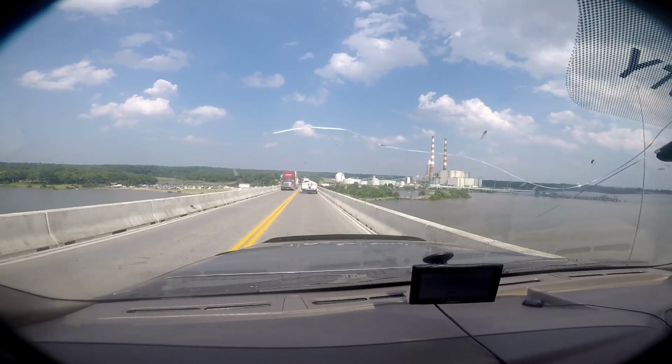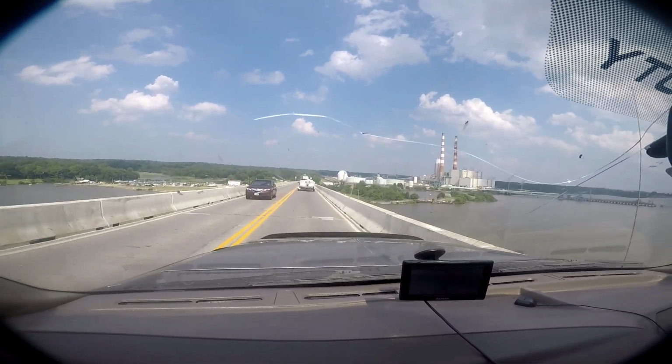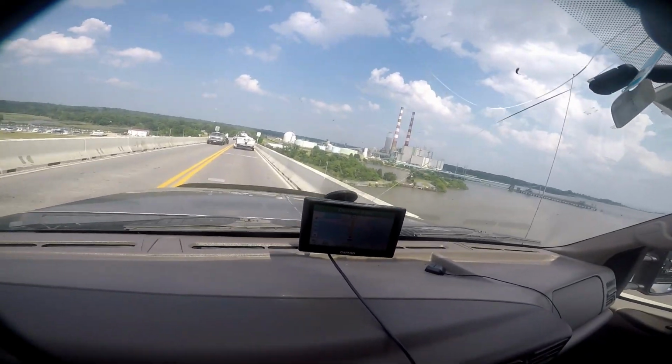Probably because of the maintenance. It's just very, very old. I forgot what it is, a 1920s or 30s bridge. And it takes a lot of maintenance to keep it going.